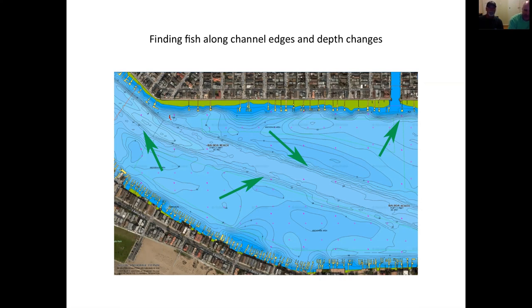And what's funny is to see on a chart like this, an arrow here relating to an area where I've caught spotted bay bass on a drop-off without realizing the extent of that drop-off. I might have thought that was a little ledge. I didn't know that was a ledge that runs the length of the harbor, basically. And on any given day, it has biting bass along it somewhere. These are just things to consider.